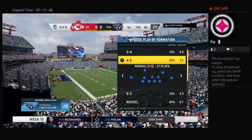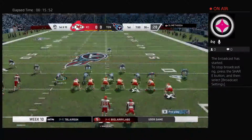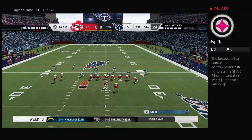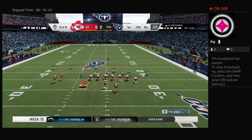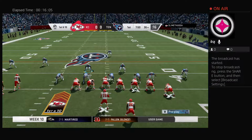It was 1-7, right? So from the 36 now, 1st and 10. Check 37. Check 37. Attack.